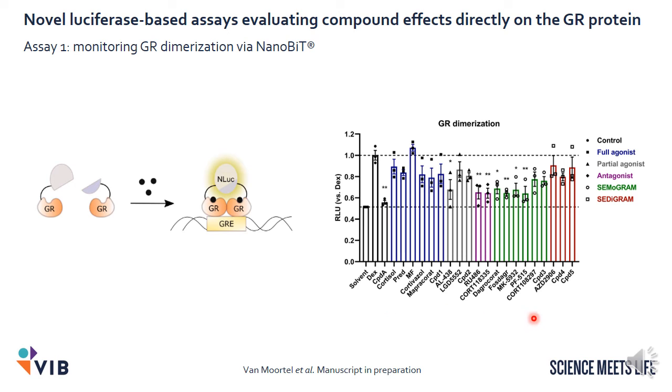And here you can see nicely that the SEGRAMs, or most of the SEGRAMs, had significantly less dimerization than dexamethasone. But on the other hand, we again saw that the CDGRAMs did not really show any difference with dexamethasone and the other classic agonists, which was a bit puzzling because we expected that these compounds would have higher activity here, since they are supposed to be more active on GRE-driven signaling mechanisms.